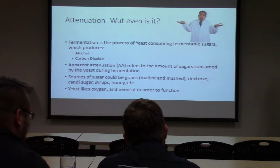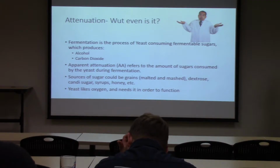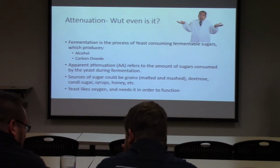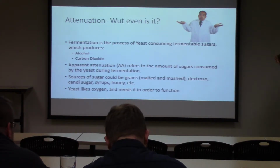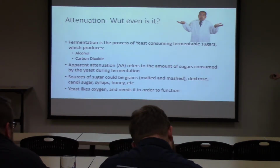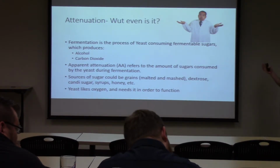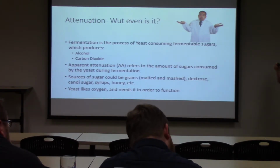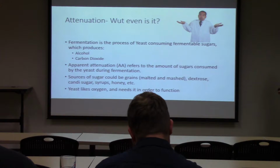So, fermentation. This guy doesn't know what it is. You guys are about to. So, pretty simple process, really. Fermentation is the process of yeast consuming fermentable sugars. So, backtracking a step in the brewing process, a couple steps really. If you guys think back to the mash process, that's the point in which you're taking those grains and converting those starches and sugars into forms of sugar that are fermentable by these yeasts.